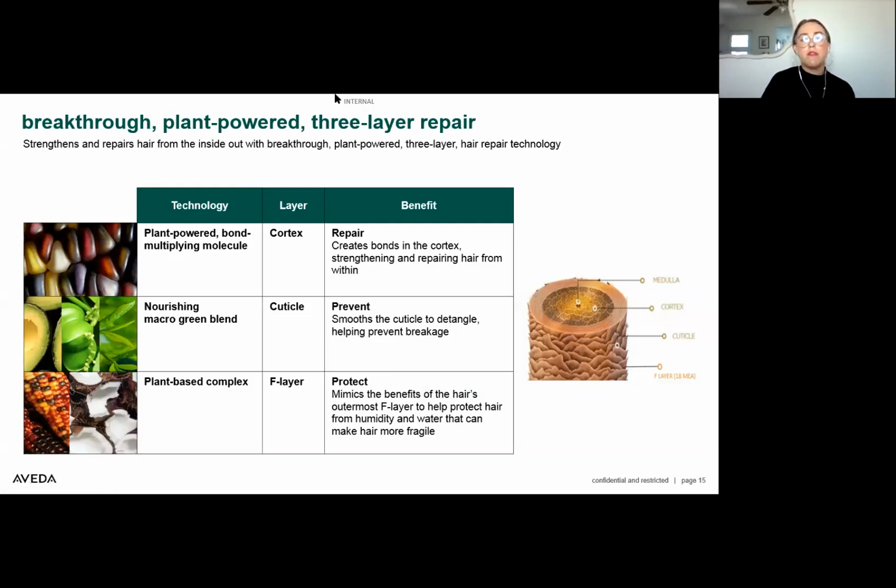So when we talk about the three layers, the innermost layer is going to be the cortex. So that's where that tiny, tiny molecule is going to drive the deepest. And that's where your bond multiplying is happening, right? So when we think about strengthening the hair, multiplying bonds, leaving the hair stronger than it was before, and I'll tell you guys the claim already, it's 5 times stronger after one professional service. And that's where this is really happening, is inside the cuticle. It's plant power. They're being very, very secretive about what the plants are. I know there's patents out for these plants specifically, but there's a picture of corn there.